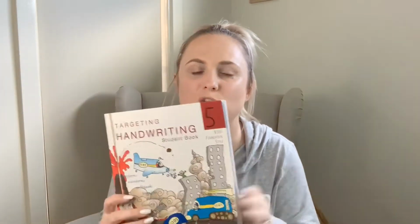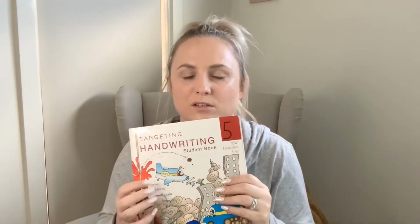So first off, every morning we do some handwriting. Well, not every morning, probably 2 out of 3 mornings we do handwriting. Now in the New South Wales guidelines, year 5 don't actually have to do it. So in traditional schooling, year 5s don't do handwriting. It stops in year 4. I believe it stops in year 4. I could be wrong, but it doesn't go into year 5.